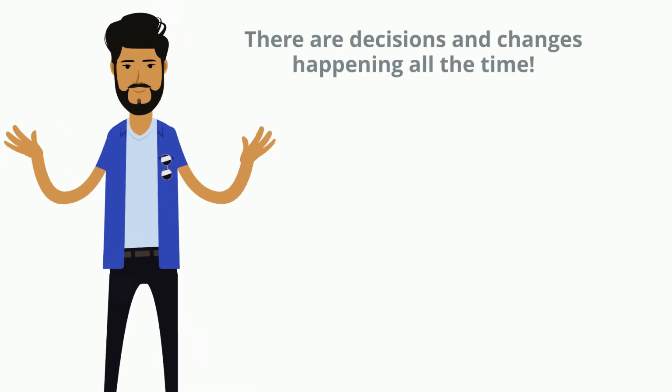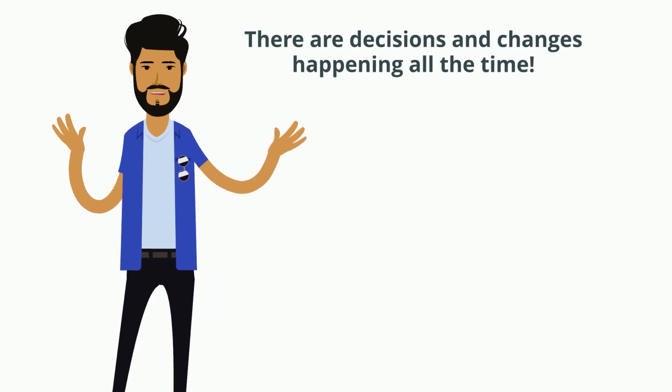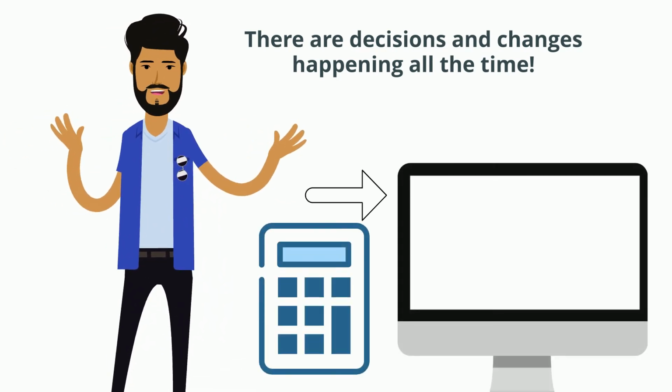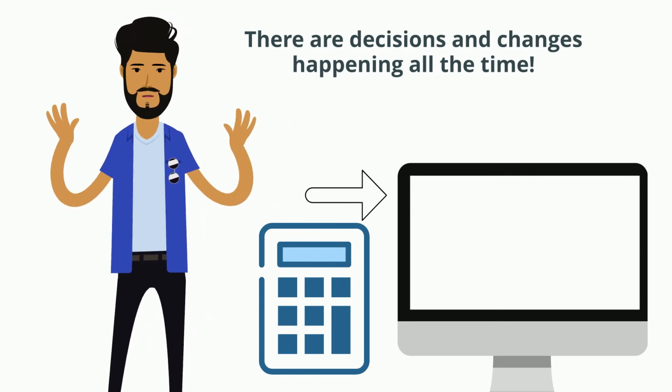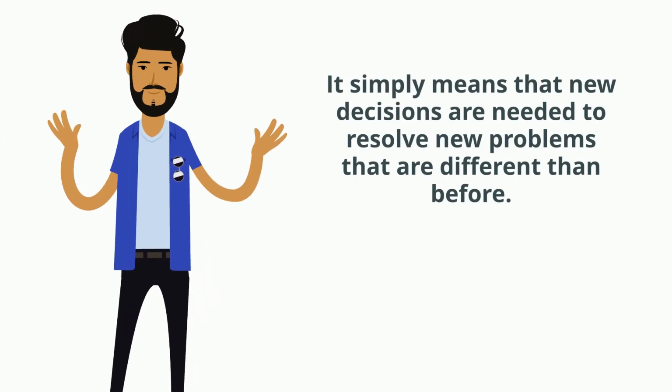Consider the normal and ongoing changes, decisions and solutions such as changing software programs, updating or changing procedures, rules or policies, or implementing a new phone system. Does this mean the original software, policy or phone system was a bad decision? It simply means that new decisions were needed to resolve new problems that are different than before.